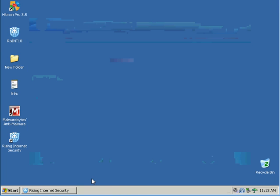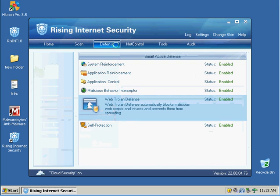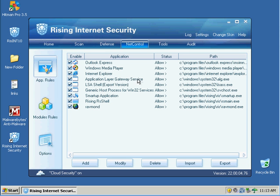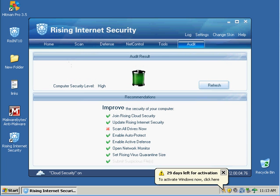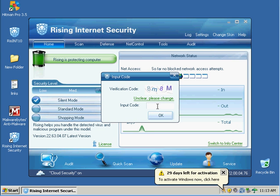It has security levels, medium, high, low, medium, advanced, I believe. I'm sure this product has its own database. So let's see advanced, how advanced it is. Let's enter some code, which is weird.